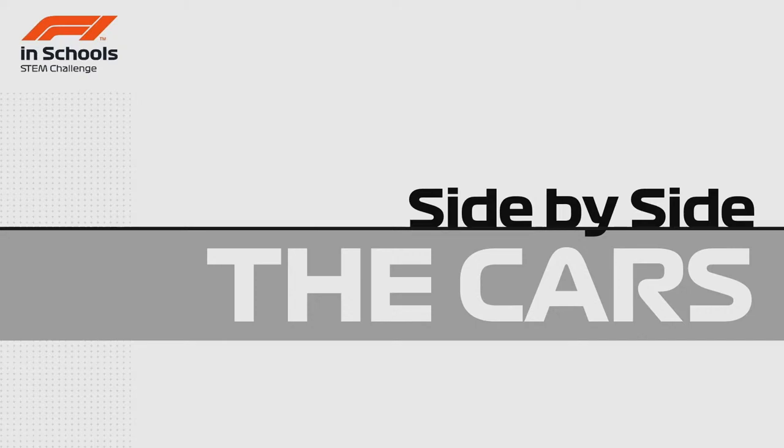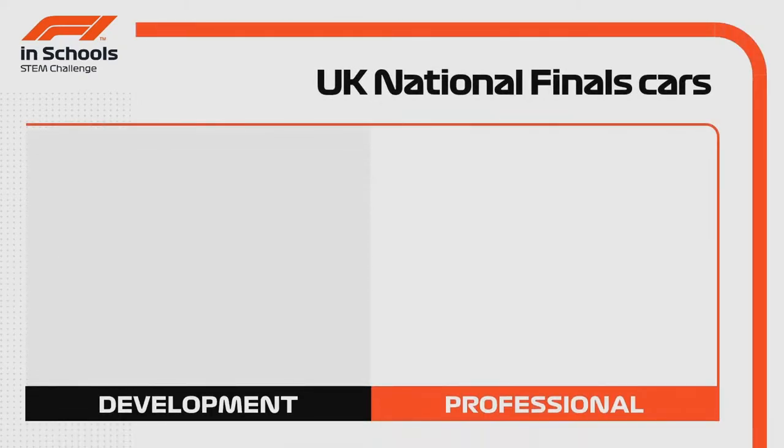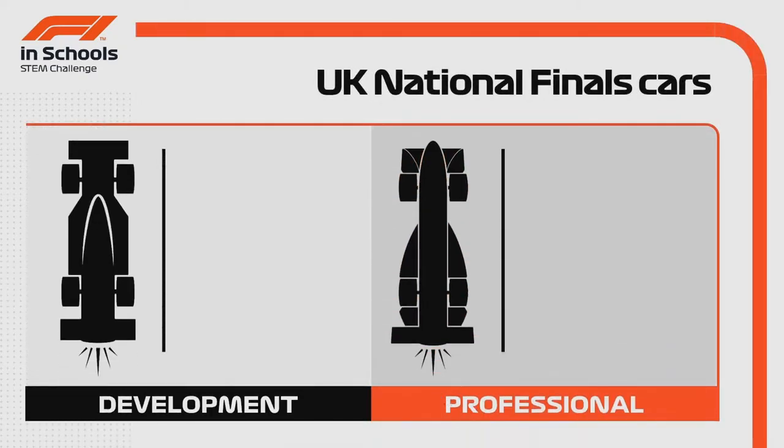Let's take a closer look at the cars then, side by side. The development class and the professional class both have similar rules, but they vary in some key ways. First of all, the weight of the cars. Development class must be a 60 gram minimum weight, whereas the professional class get a bit of extra performance from having a 10 gram lower minimum weight of 50 grams.